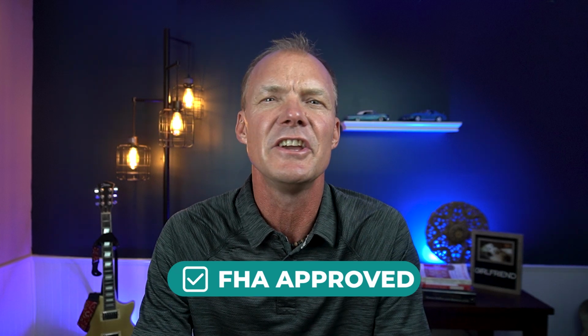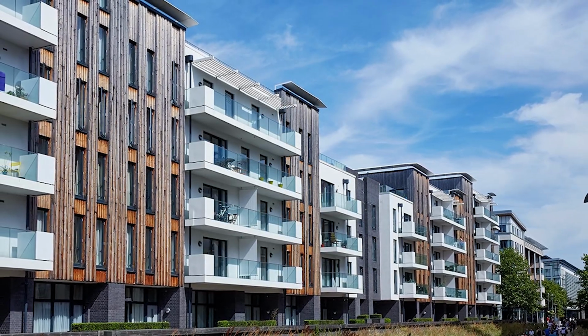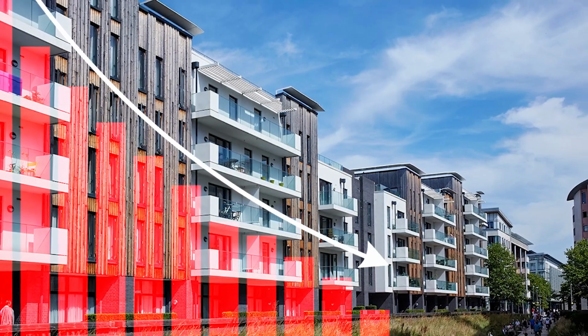Now, if that building is FHA approved, which is a huge deal, as most buyers nowadays utilize this type of financing, that condo complex could lose their FHA approval, and that significantly reduces your buyer pool when it comes time to sell. And that complex may only qualify then for conventional or cash, or maybe just cash only, opening it up to really investors to purchase those units.